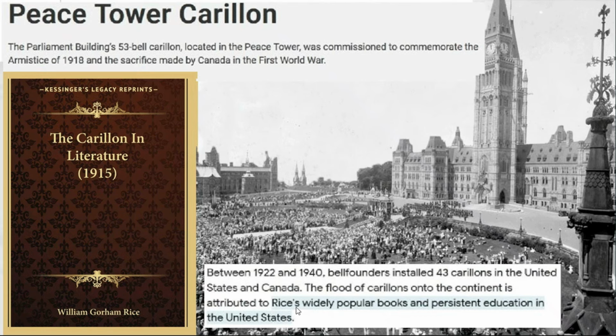We're told that there was a resurgence of building these carillons in North America as well, and between 1922 and 1940, about 43 of these carillons were installed in the USA and Canada. So I think there's about 12 in Canada. We're told that the popularity was spurred by a book that was written in 1915, as well as some persistent education.